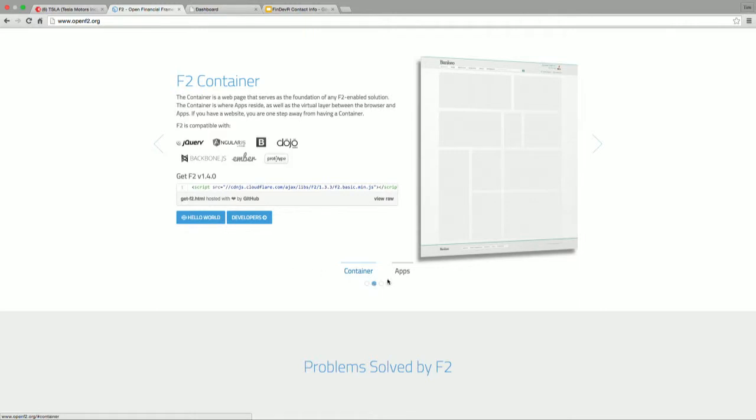Kind of going from there, I showed you a demo just a second ago of how this works. The basic premise of this is we have the notion of a container. This container is this blank website with a grid. This is any website. This is any single page app.